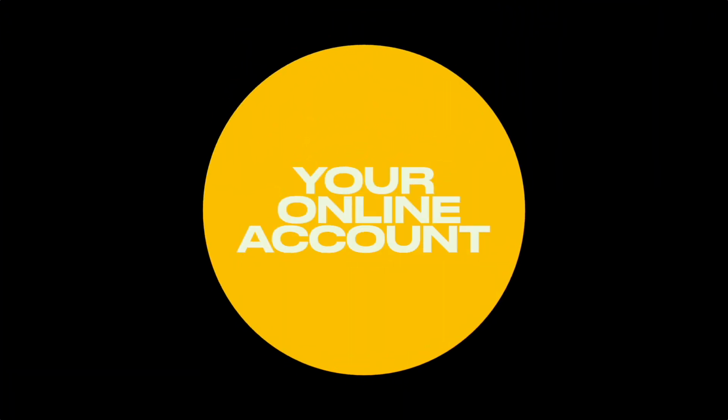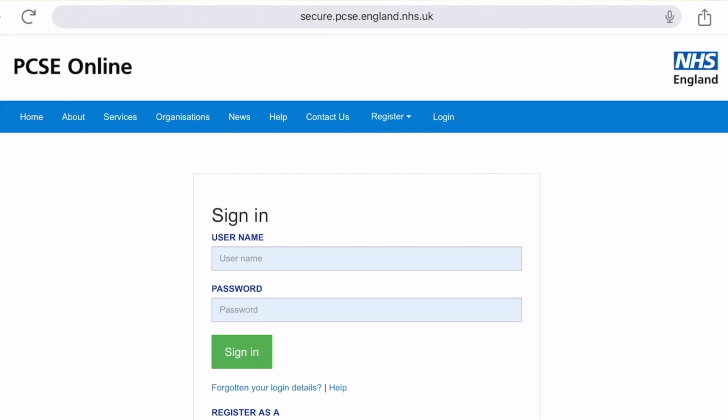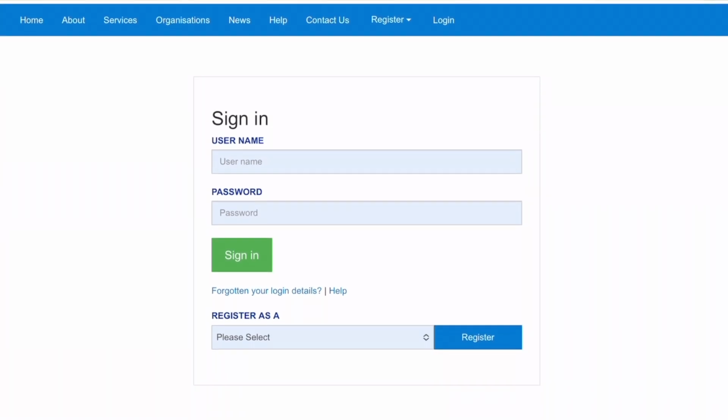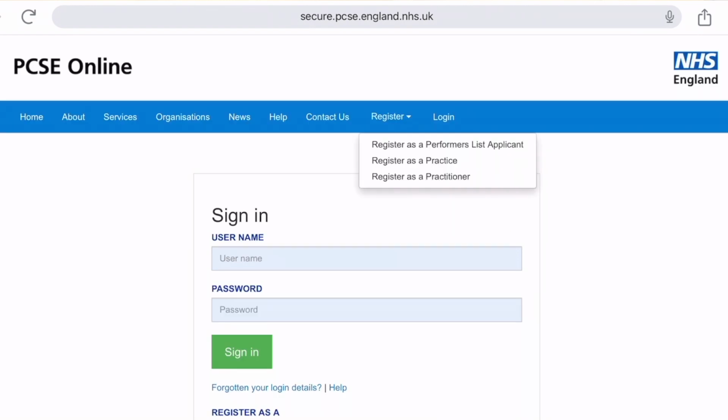So, once you begin work as a GP, you need to create an online account on this platform. Now, there are areas to complete your personal details and employment status, in addition to your performers list status, payments and pension. You can also submit your end-of-year pension certificate through this platform. Now, before you start working at a practice, it is so imperative, if you're going to be a salaried GP, to update this information on this portal.